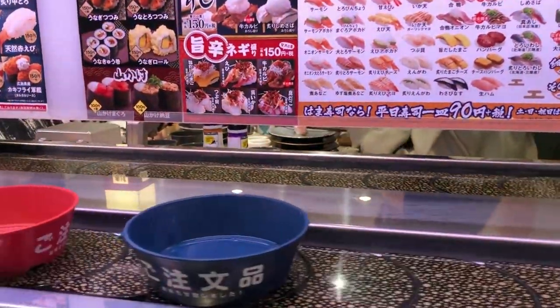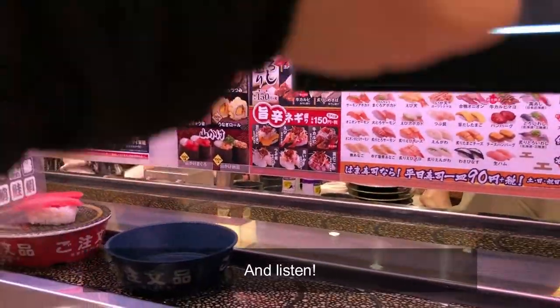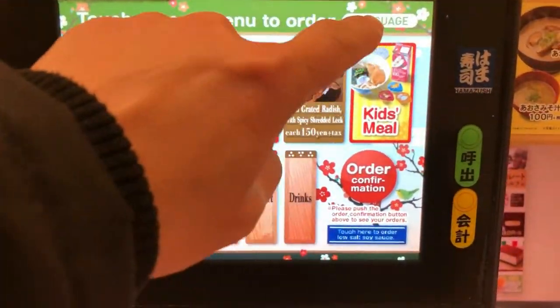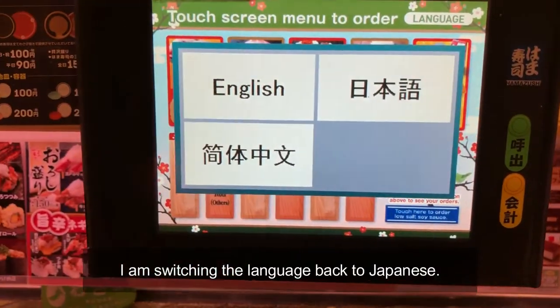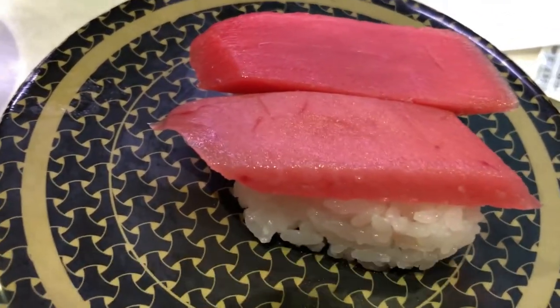Maguro. I love it. And listen. Maguro. I'm switching the language back to Japanese. Yummy. To my side is wasabi.